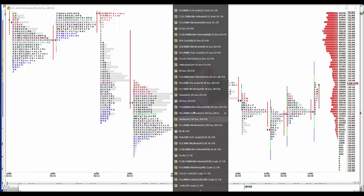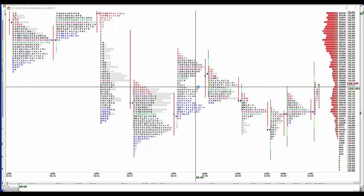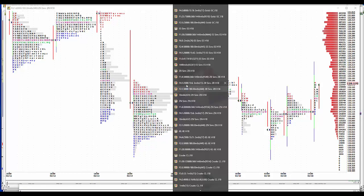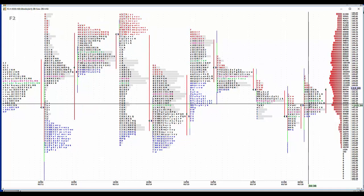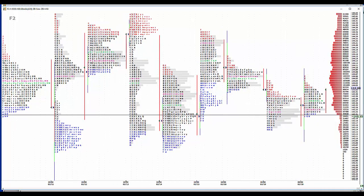Looking at the 30-year, pretty compressed day for the 30-year. That don't have a lot of range. And again, it's the same problem. If I'm going to sell and move the paper, I don't want to be taking the market lower.